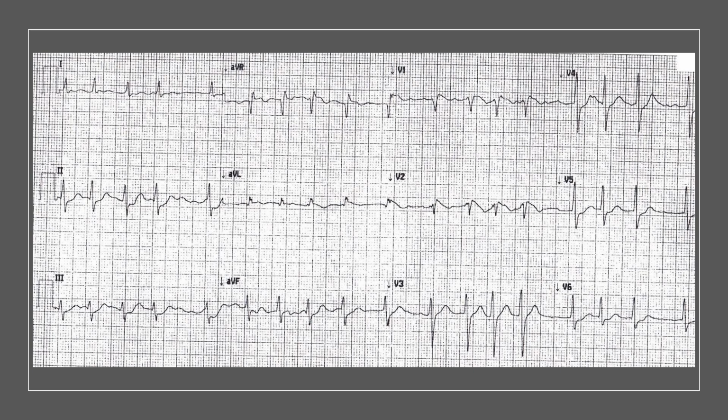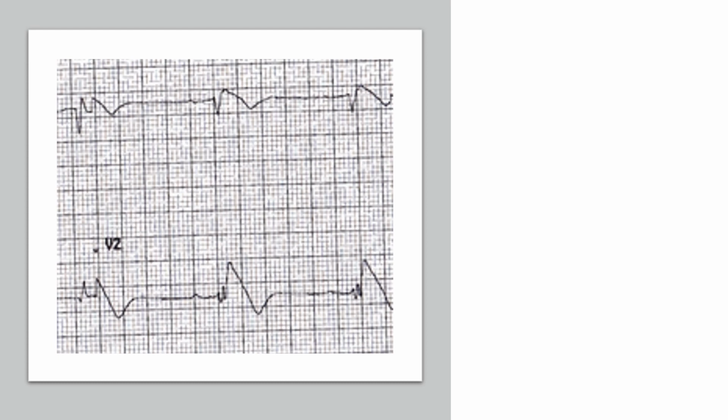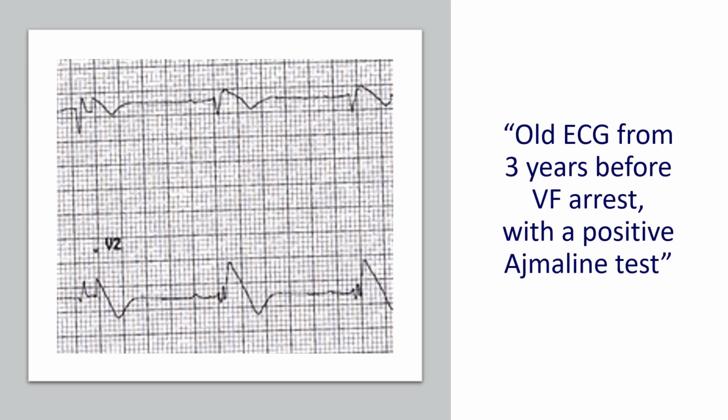So the patient was transferred there, had PCI that showed clean coronaries, and then he had an ICD. Looking backwards at his notes in our hospital, we found this old ECG that was done 2 to 3 years, I think, before the presentation with VF arrest. So let's make things a bit bigger. That is what we found 3 years before this VF cardiac arrest. And we found in the record that this patient had a positive Ajmaline test, and for some reason he hadn't had an ICD fitted, but thankfully he had it after the successful resuscitation of his cardiac arrest.